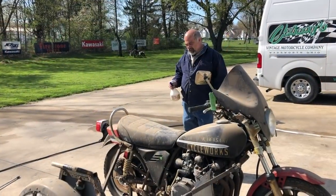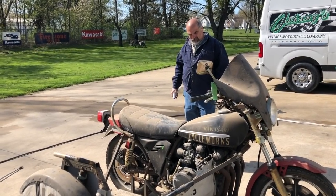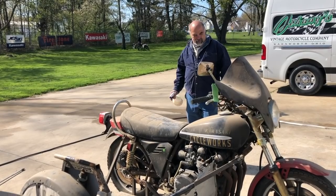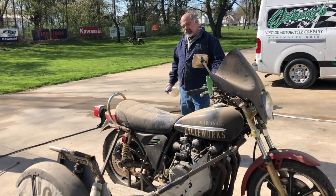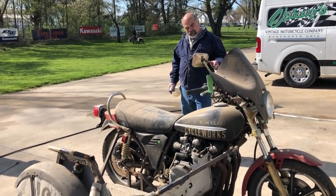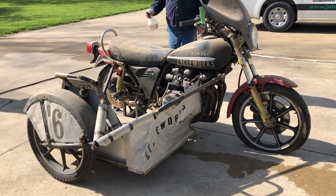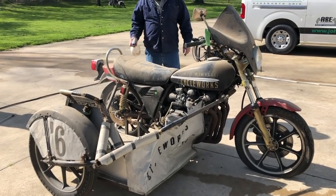Okay, thanks. We're going to try the S100 here on this sidecar, or KZ1000 or Z1. Actually, it's a Z1 chassis 74 with a KZ1000 motor. We're going to spray it down with S100, and we're going to pressure wash it and see what it looks like.